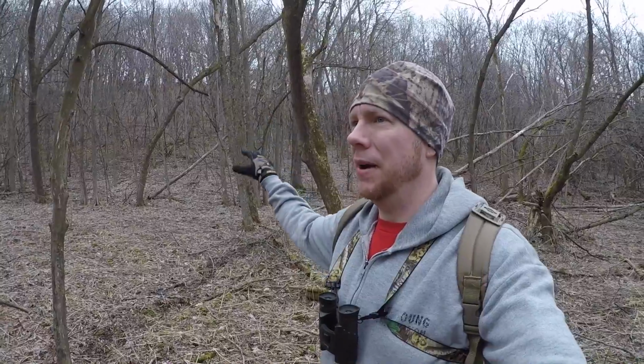Well, I'm almost there. I'm getting close now. I've got one more ridge up here to cross, to go over, and on the other side of that ridge is kind of where I want to do my searching in that valley today. This valley too, I will search this one down a little further.